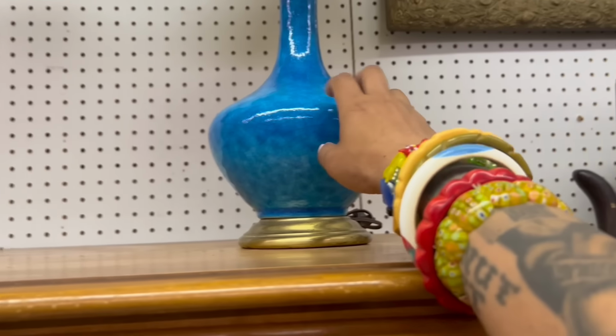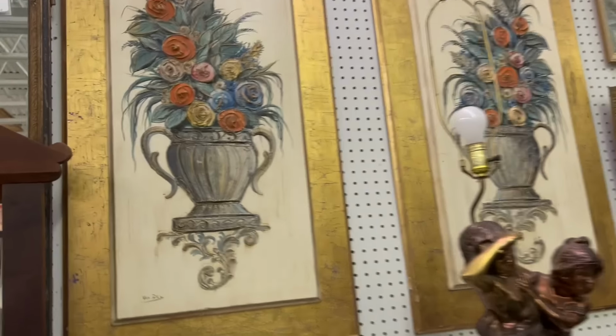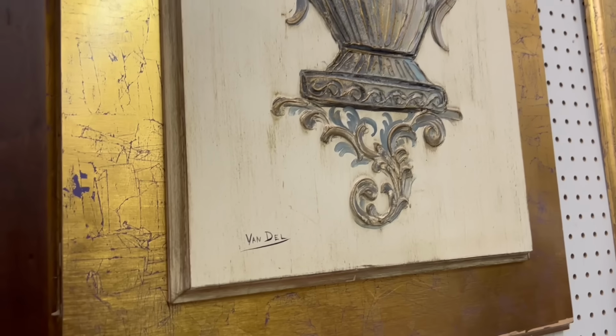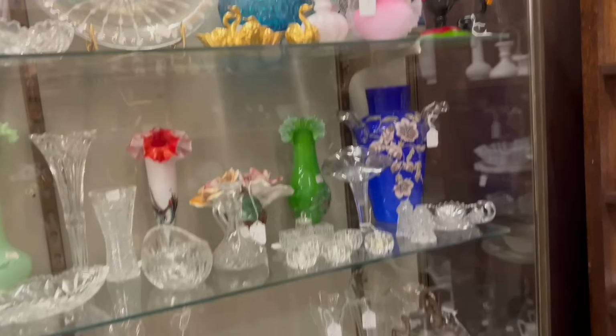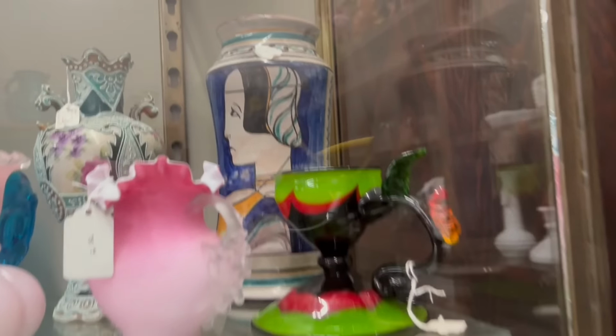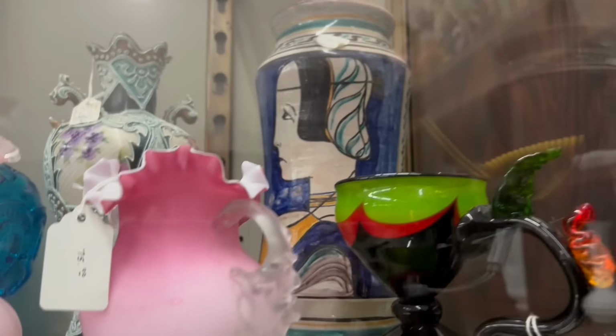Interesting lamp. Super into this pair of flower paintings. I love the texture on those. Those are fantastic. Vandel. Well, this is a really interesting case, especially this. That looks like Potosi. That's really cool.